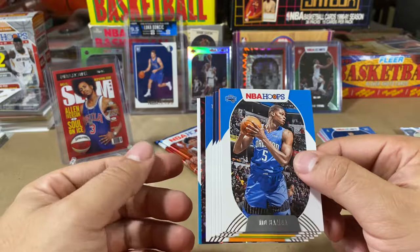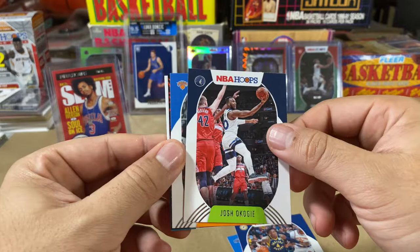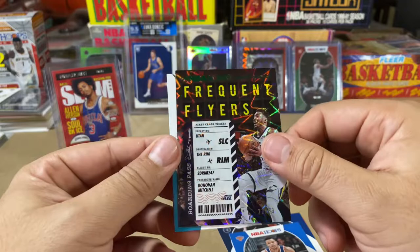Oh, I think we got another one. Okay, all right, let's relax here. Mo Bamba, Devin Booker, Victor Oladipo, Josh Okogie, Kevin Knox. What is this? Oh, frequent flyers, Donovan Mitchell. Explosion. Oh man, I thought we had a LaMelo.